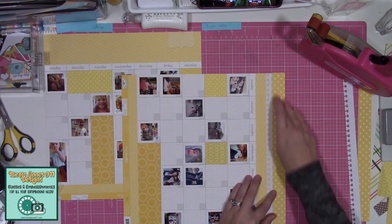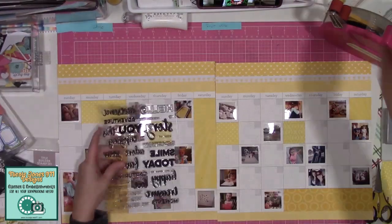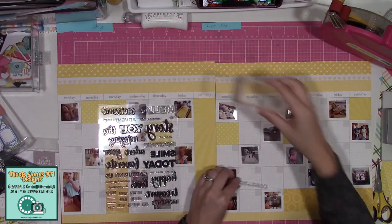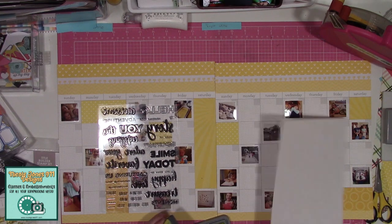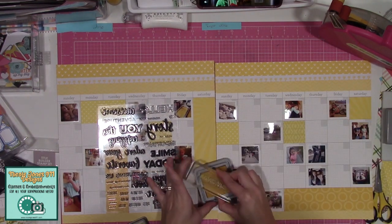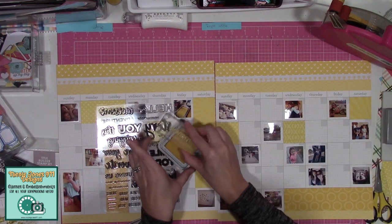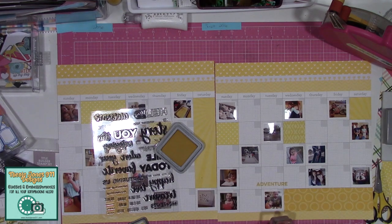I know a lot of you had commented that this is a really good solution for using up some scraps and some leftover products, and that was my intention when I first bought them and saw that they were a different color for each month, because I think there was only 12 of these, and these don't seem to be currently available anywhere.